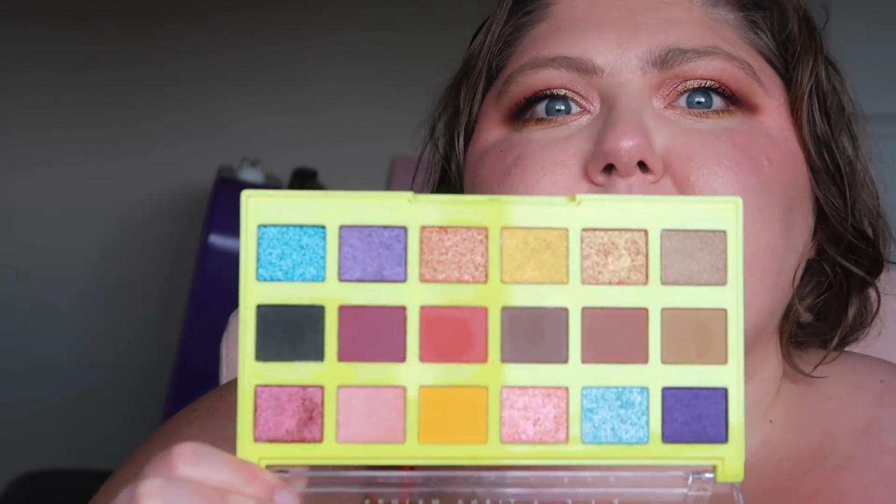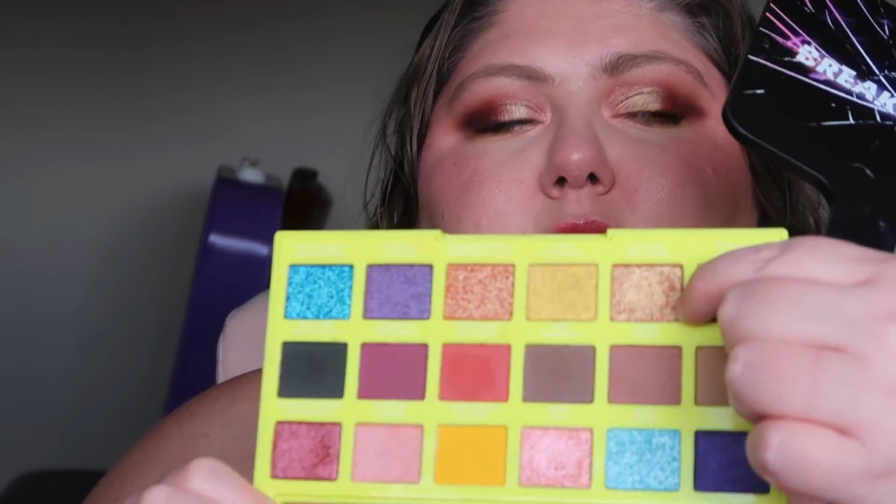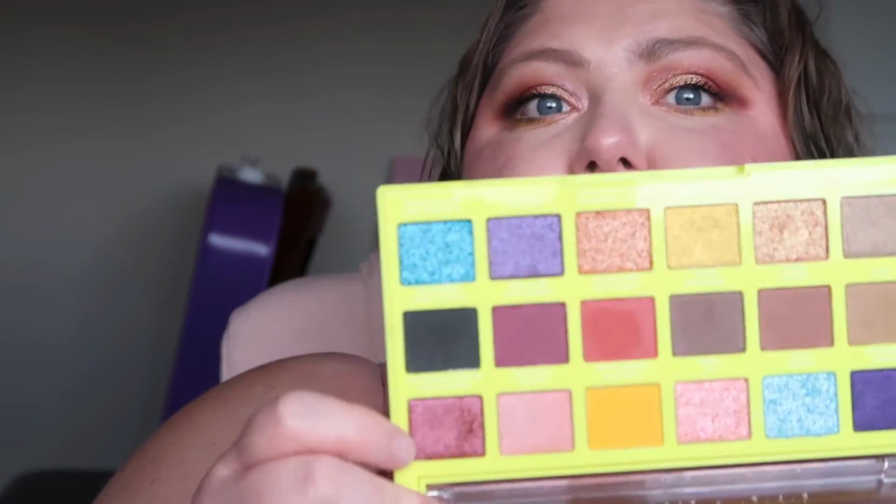The yellow shade looks really good on my lower lash line. I would have to use it another time in my crease to see how it blends out, but packed on the lower lash line looks nice. But these shimmers though, I feel like the shimmers are the outstanding pieces in this palette because they just blew me away, especially this shade here. It just looks so gorgeous, and this shade looks good too.